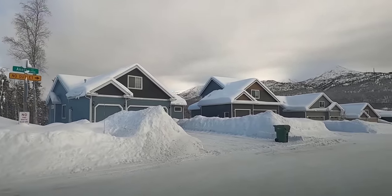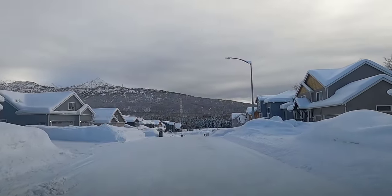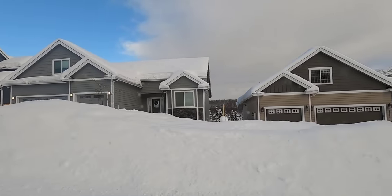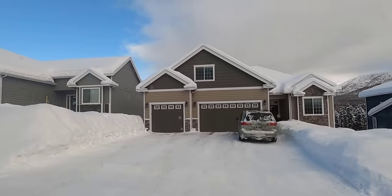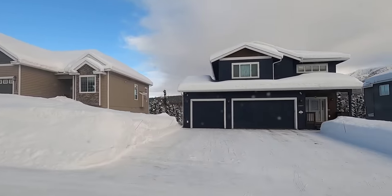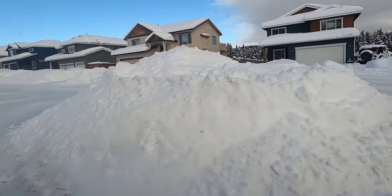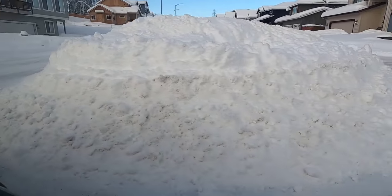So this is one type of neighborhood you will find in Anchorage and Eagle River. More of these planned communities. They have smaller yards, but everything looks really nice and tidy, and they make sure that you upkeep your properties. It's every kid's dream to have a big snow pile at the end of their road, right?